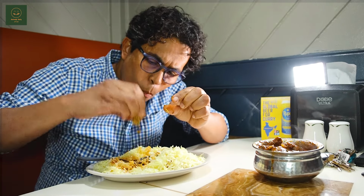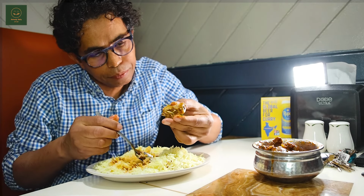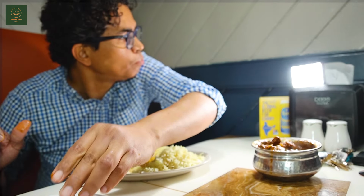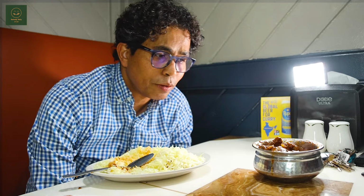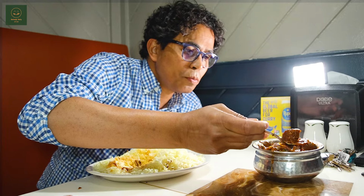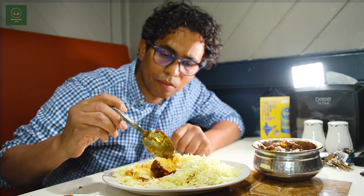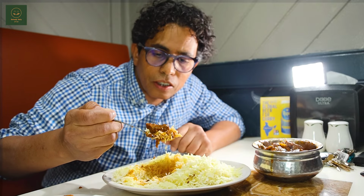There's some marrow in it. That is so tasty. Unbelievable flavor. I mean, the way it's cooked is just cooked by a professional. If I try to cook it this way, I will never be able to be successful in cooking it like that. This is super tasty. Look at that. Mix it with that rice and just eat.